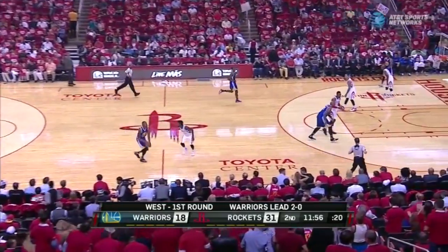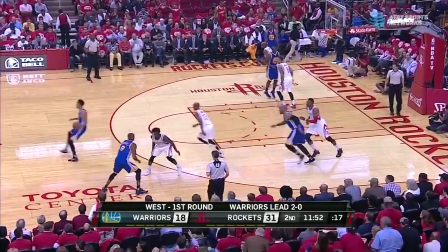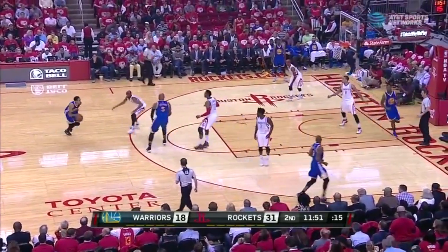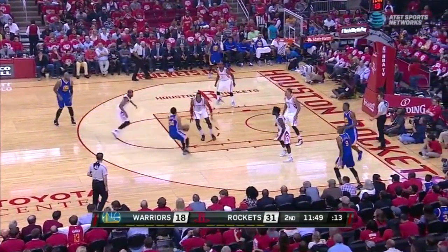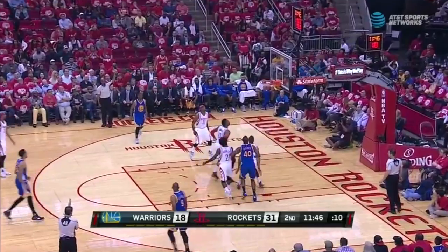Marreese Speights had a big game as well, knocking down some threes. When they have him at the 5, it's not a great matchup for Dwight, who wants to roam in the paint. That said, on this pick and roll, it was a switch, and Brewer needs to be much better on this contest.